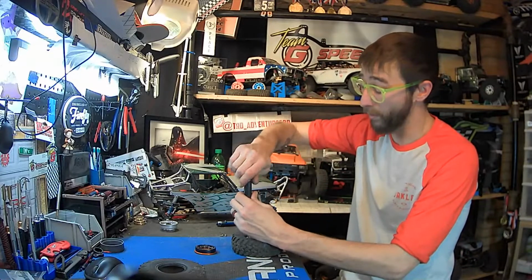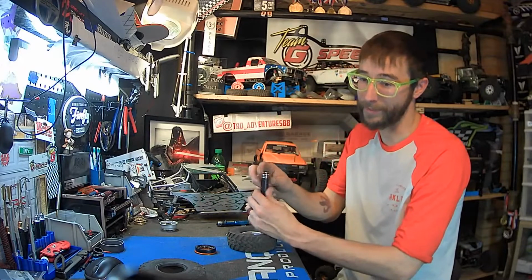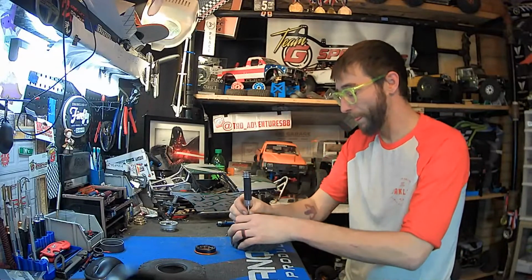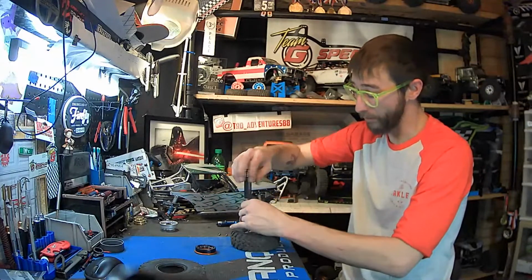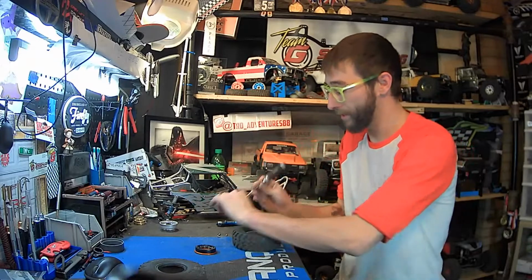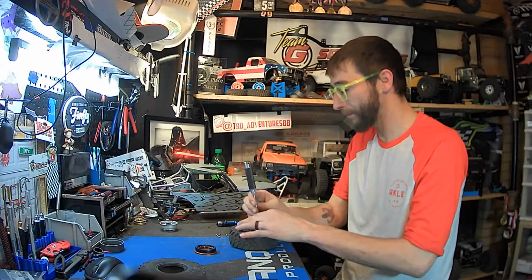I saw on the TRX4 page, someone did a full printed custom Warthog 6x6 body on the TRX6, and it looks phenomenal. Really, really like that style. I did a Warthog build. One of my first RC builds was a Warthog. My sister currently has it. I actually think I may sneak that back for a little bit and kind of revamp it, bring it back to life, so to say.